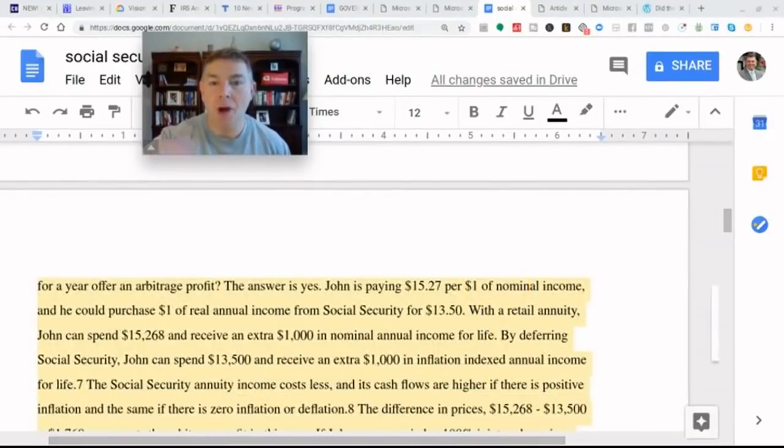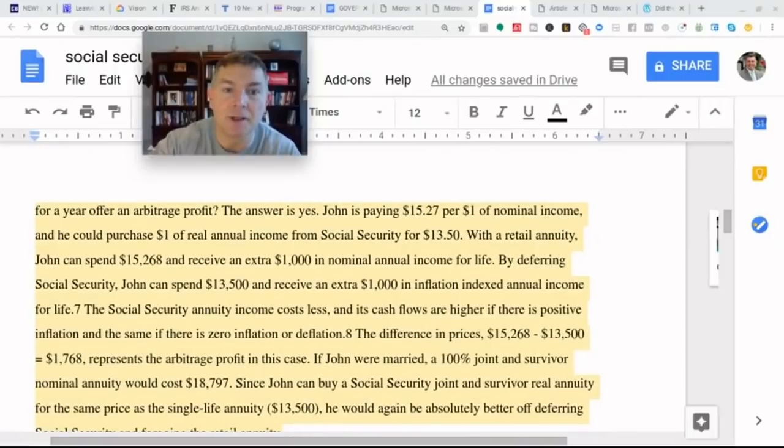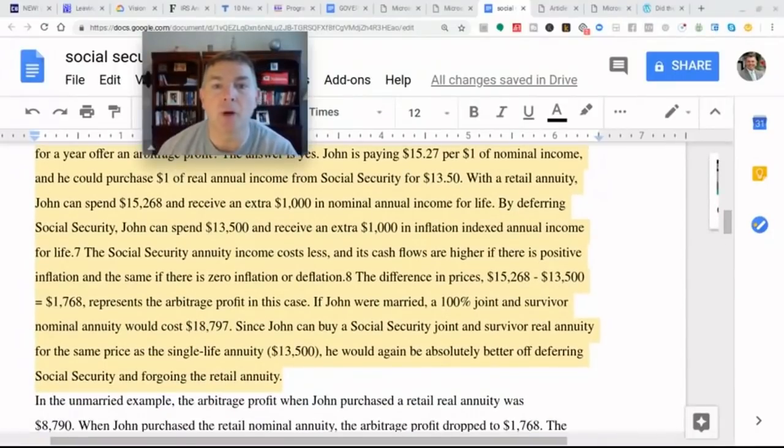All right, so John is paying $15.27 per dollar of nominal income when he could have purchased $1 of real annual income from Social Security for $13.50. It's crazy. The Social Security annuity income costs less and his cash flows are higher if there's positive inflation, and the same if there is zero inflation or deflation. So if you don't have any inflation or deflation, you're not losing money. You're actually still gaining money by doing the delayed strategy. But obviously there's going to be inflation.